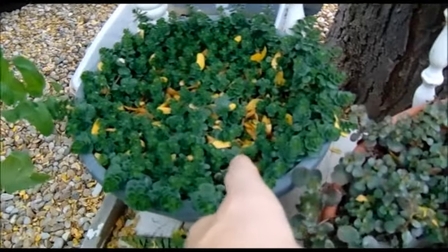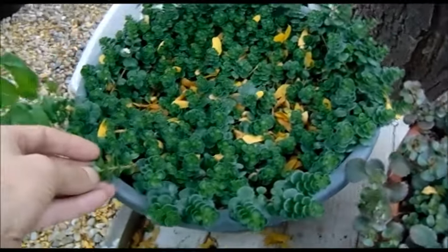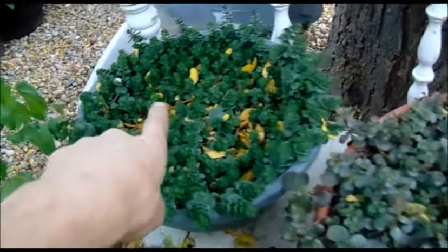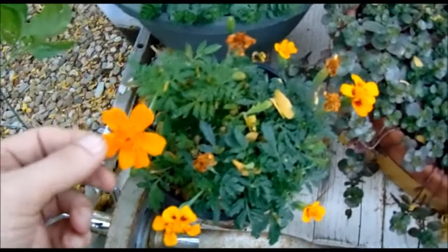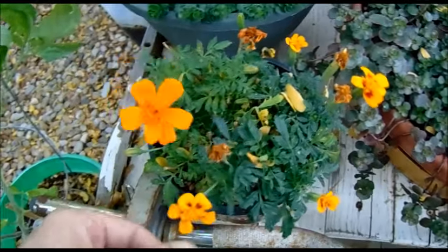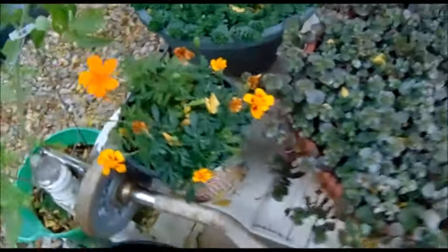This stuff right here, even though it's all green, is tricolor sedum. So as the season changes, it'll start to get more and more different colors. So tricolor sedum, dragon's blood sedum. These are marigolds we got from a nursery. We go in there quite a bit, so whenever we go in there, a lot of times we end up getting free flowers and free little perks and stuff like that when we leave.